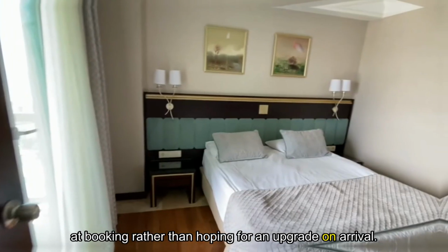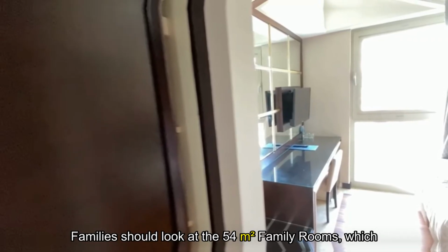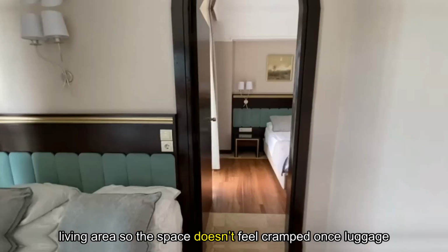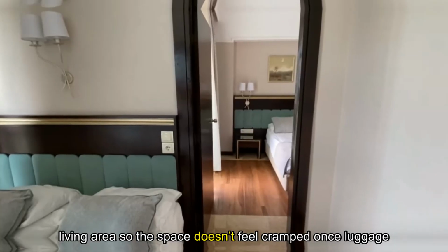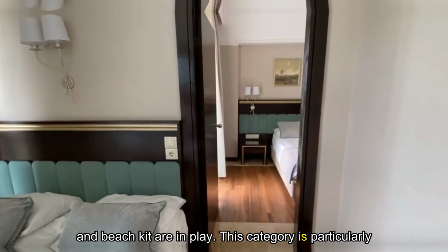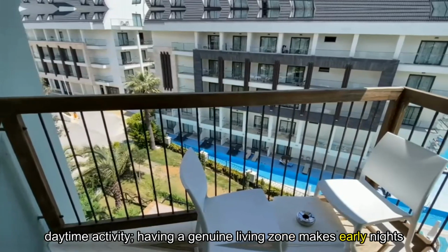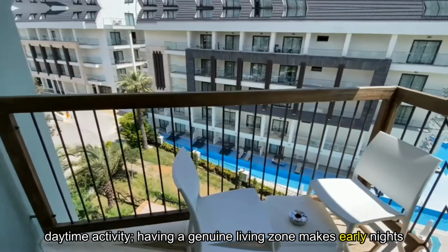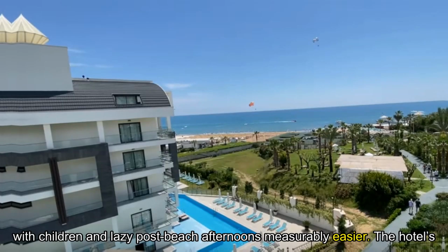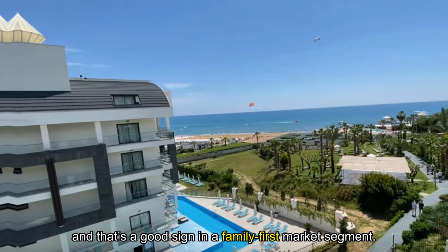Families should look at the 54m2 family rooms, which accommodate up to 4 and are designed around an airy living area so the space doesn't feel cramped once luggage and beach kit are in play. This category is particularly attractive for multi-night stays when downtime matters as much as daytime activity. Having a genuine living zone makes early nights with children and lazy post-beach afternoons measurably easier. The hotel's own descriptions emphasize comfort and practical details over flashy gimmicks, and that's a good sign in a family-first market segment.